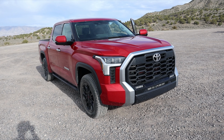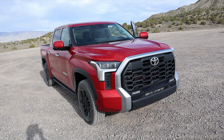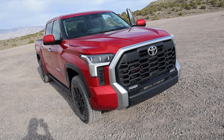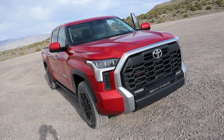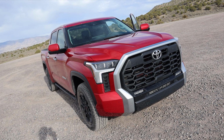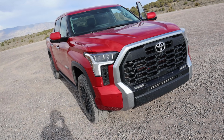So before we go through the first obstacle, let's talk about the off-road capability here of the TRD off-road package. Now, I couldn't find a specific ground clearance for this package, which was kind of annoying. So it sounds like it's roughly around 9 inches, maybe 9.5 inches from a ground clearance perspective. We also have skid plates underneath.